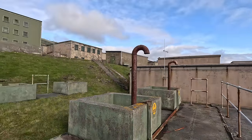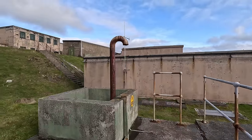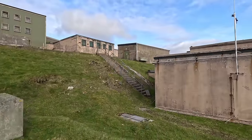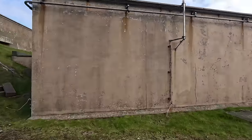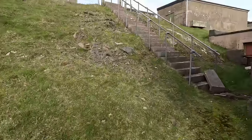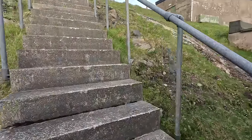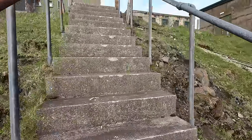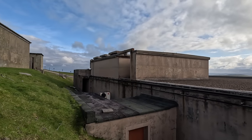On top of the old diesel tanks. The station really being totally self-sufficient, just because of the remote nature. And it's filled with these pits and ducts, cables running all over the site, power cables up. All the telecoms cables, phone lines, fibres, networks, all to keep the systems operational.